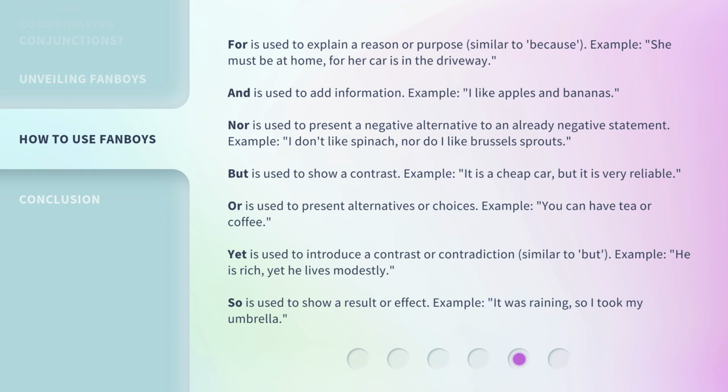Nor is used to present a negative alternative to an already negative statement. Example: I don't like spinach, nor do I like Brussels sprouts. But is used to show a contrast. Example: it is a cheap car, but it is very reliable.